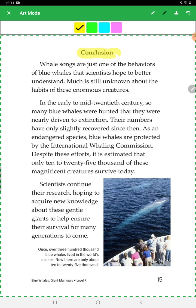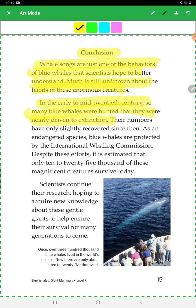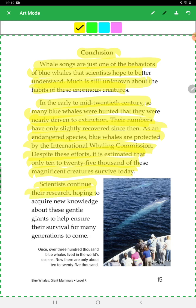Conclusion. Whale songs are just one of the behaviors of blue whales that scientists hope to better understand. Much is still unknown about the habits of these enormous creatures. In the early to mid 20th century, so many blue whales were hunted that they were nearly driven to extinction. Their numbers have slightly recovered since then. As an endangered species, blue whales are protected by the International Whaling Commission. Despite these efforts, it is estimated that only 10 to 25,000 of these magnificent creatures survive today. Scientists continue their research, hoping to acquire new knowledge about these gentle giants to help ensure their survival for many generations to come.